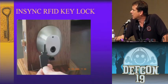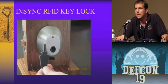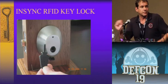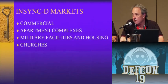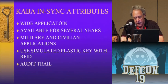It's used, we were told, even in military installations. Very easy to bypass. We were really stunned at how we bypassed this lock. This is a Kaba company. This is the first one we actually looked at. So these are used all over the world. They were very proud in telling me how secure this was and that you're just not going to open it without the right key. So it's got very wide application.